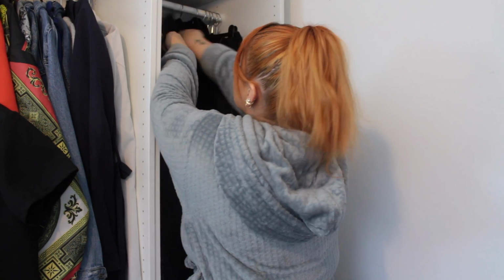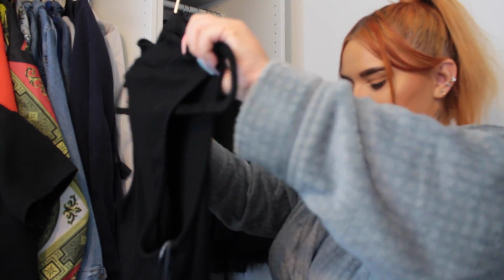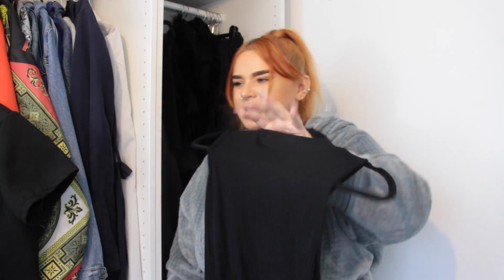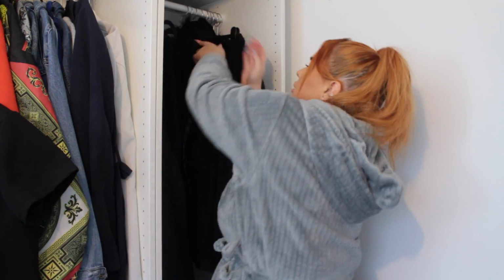I'll keep that one. Right, I've then got, I've never worn this. Should I keep it and see if I wear it? I forgot I even had it. It's just like a black ribbed midi, maxi? Midi with a high neck. I'm going to keep this and see if I wear it, but I completely forgot I had it.